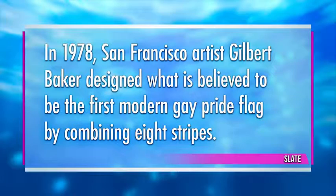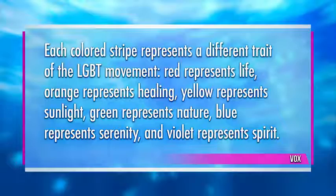So in 1978, San Francisco artist Gilbert Baker designed what is believed to be the first modern gay pride flag by combining 8 stripes. Now, it's not just a rainbow, each stripe actually has a symbolic meaning. So each colored stripe represents a different trait of the LGBT movement. Red represents life, orange represents healing, yellow represents sunlight, green represents nature, blue represents serenity, and violet represents spirit.